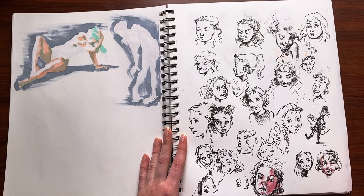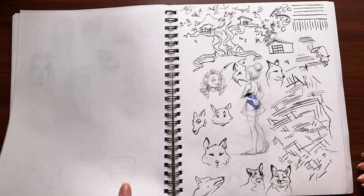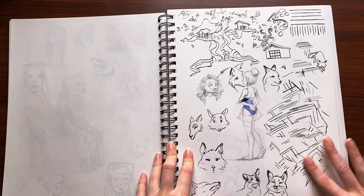Oh, this was a long time ago. Those are some very, very tiny toes. We've got some little fox sketches, a little Bits and Bobbles treehouse with terrible perspective. Over here with some line drills, just doing a lot of mark making and trying to get my hand loosened up before doing an ink illustration.